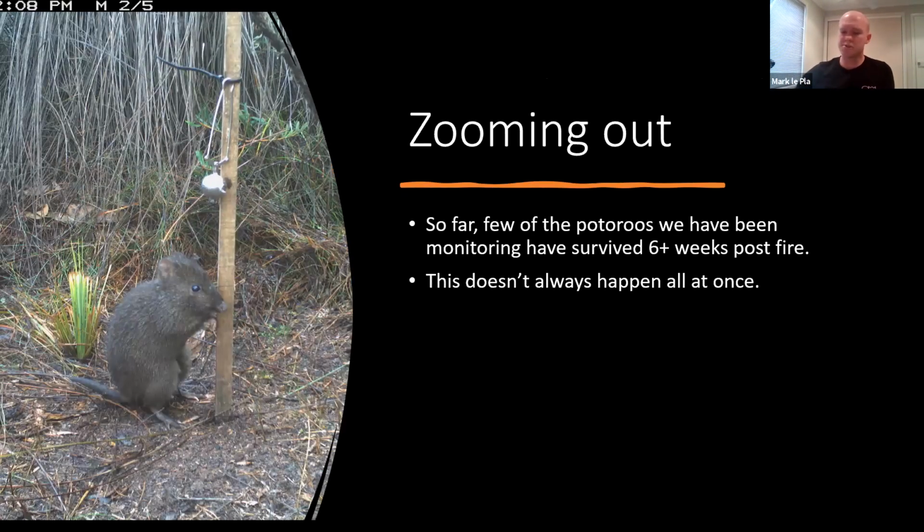So I guess we can zoom out a little bit now and start to look at some consistent outcomes from what we've seen from the research so far, if we sum up all that Potoroo data we've collected. There's a few key points that I'd like to talk about really quick. So far, few of the Potoroos we've been monitoring have survived 6+ weeks post-fire. That's pretty grim.